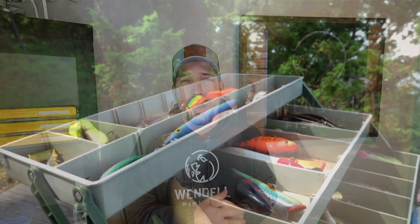Mix it up often. Don't wait too long to change out your lure. I see this all the time. My rule of thumb is if I haven't caught anything or haven't had a bite in 15 minutes, I'm changing it up. A lot of times I see guys, they'll throw the same thing over and over again for an hour and a half and 2 hours and catch nothing. That's about an hour and 45 minutes too long.